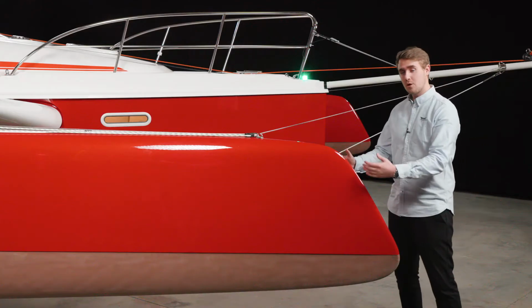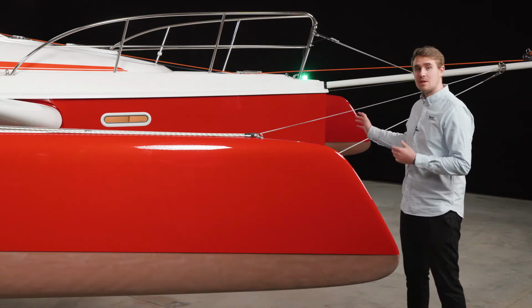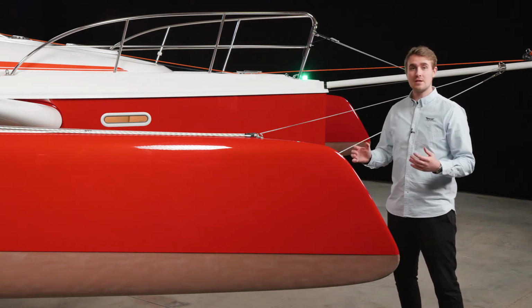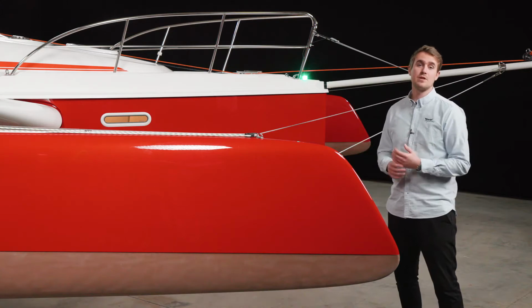As you can see, the floats are actually further forward than the actual main hull. That means that we have a lot more diagonal stability when sailing downwind. It also means that we have more safety when pushing the boat.